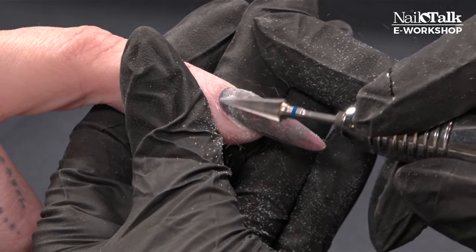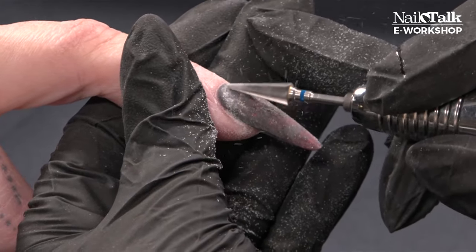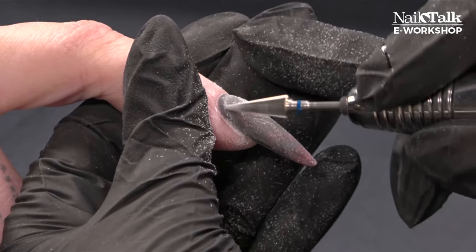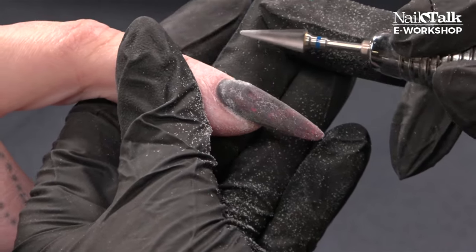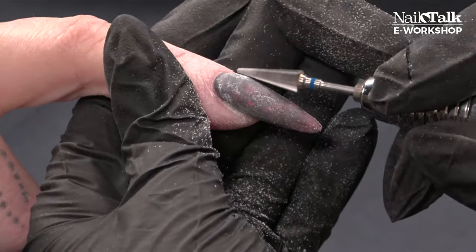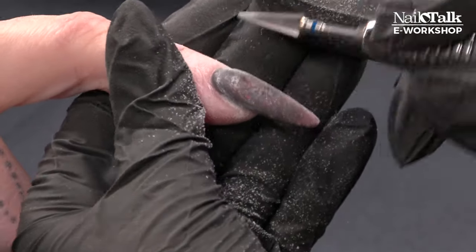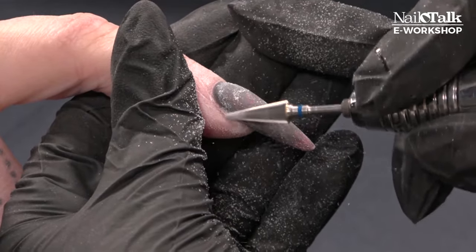Do you really absolutely need this bit in this part of the filing, or could you also do this by hand? You also can do this by hand, but it's harder for your body, and it's easy to cut the client with your file. But of course, that's no problem. You can do this by hand, and I'm going to show it to you.